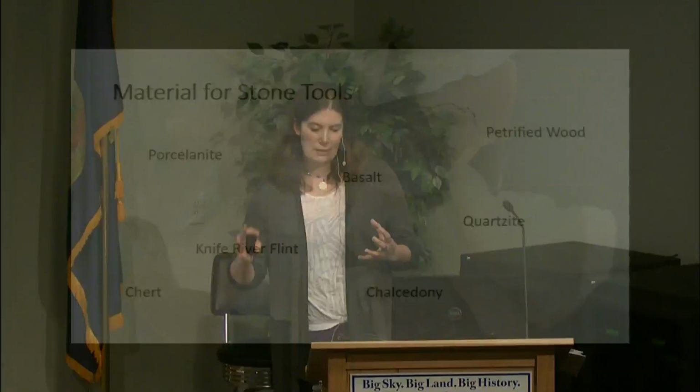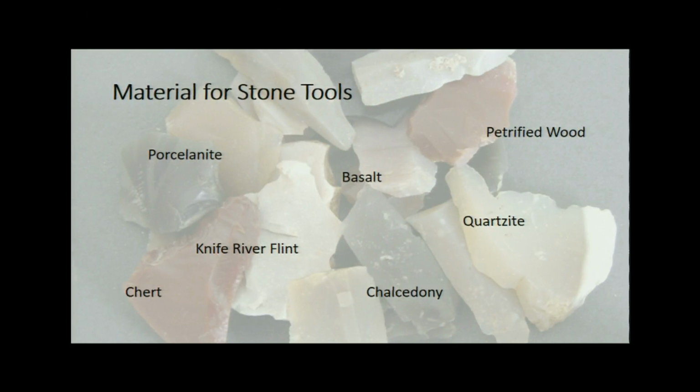So now I want to look at some specific trade items and look at where they're coming from and how this kind of relates to all this. The first thing I want to look at is the materials that were used to make stone tools. And when I talk about stone tools, I'm talking about projectile points, knives, and hide scrapers. And they're one of the best ways that, as an archaeologist, we can identify trade in the archaeological record.